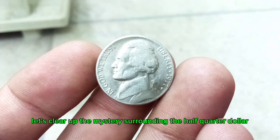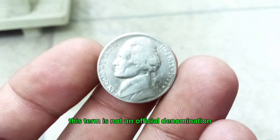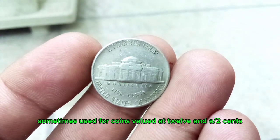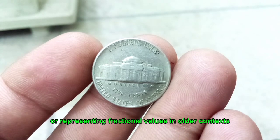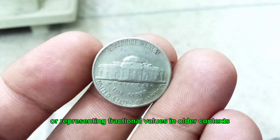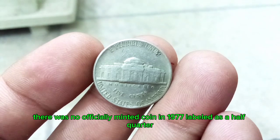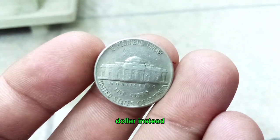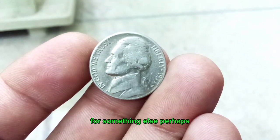To begin, let's clear up the mystery surrounding the half-quarter dollar. This term is not an official denomination, but rather a nickname sometimes used for coins valued at 12.5 cents or representing fractional values in older contexts. In the case of the USA, there was no officially minted coin in 1977 labeled as a half-quarter dollar. Instead, we're likely looking at a misinterpreted or colloquial term for something else, perhaps.